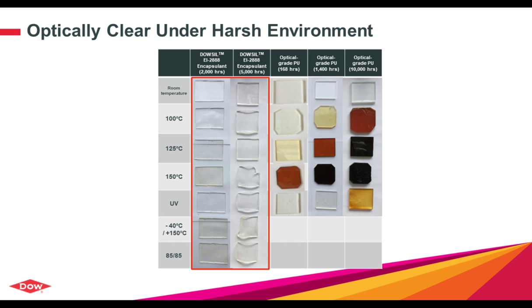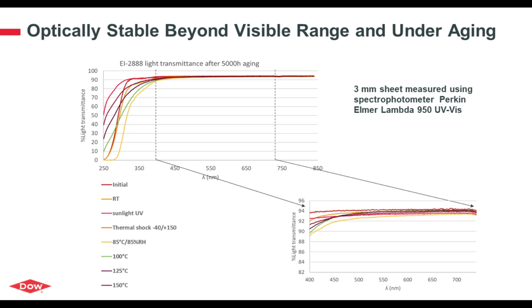This is not the case for a silicone product like the current one on the market, but again, the objective was to keep the advantages of the existing silicone while overcoming the limitations. So you can already see these tests were done in 5 mm sheets after several thousand hours, and again, the testing is still ongoing.